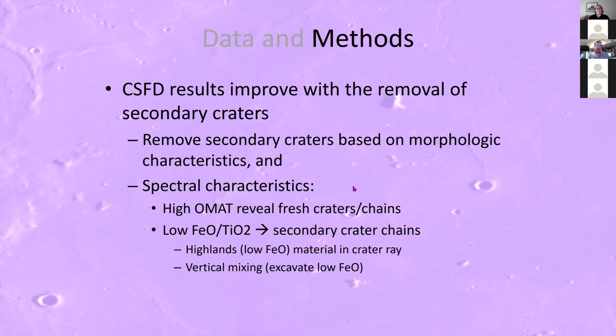So CSFD results improve with the removal of secondary craters. So we use the classic techniques based on morphological characteristics, like Oberbeck, Morrison, Pike and Wilhelms, and others. But in addition to that, we look at spectral characteristics. And we do a check with the optical maturity to assist in location of fresh craters. And we use iron and titanium imagery to help us locate areas where secondary craters have transported or excavated material with lower values.